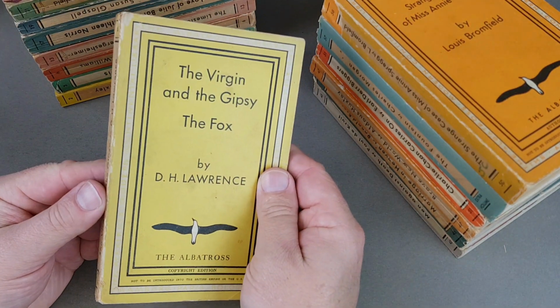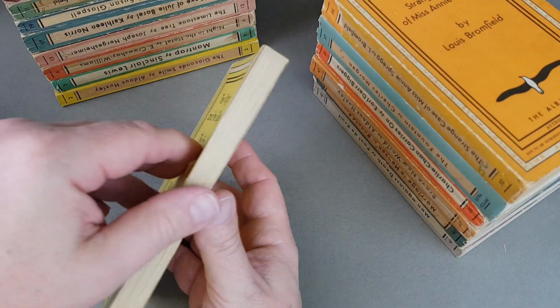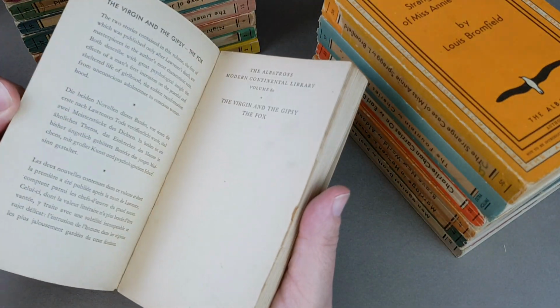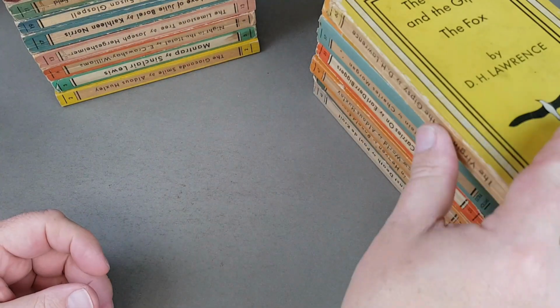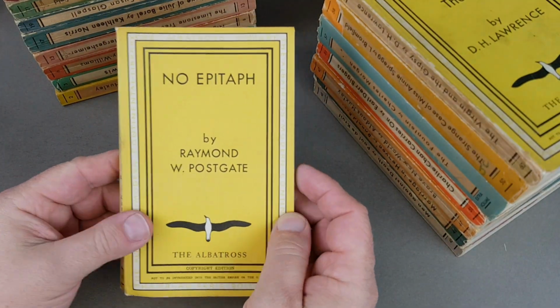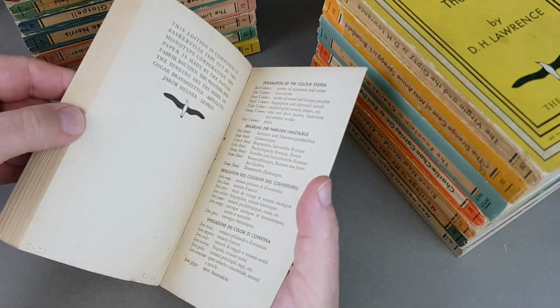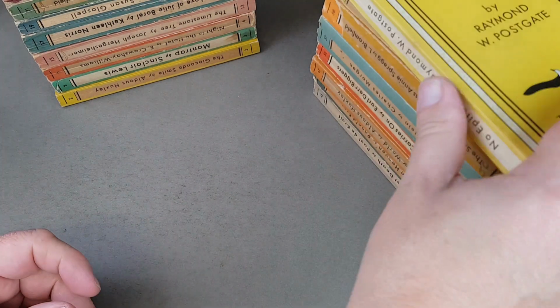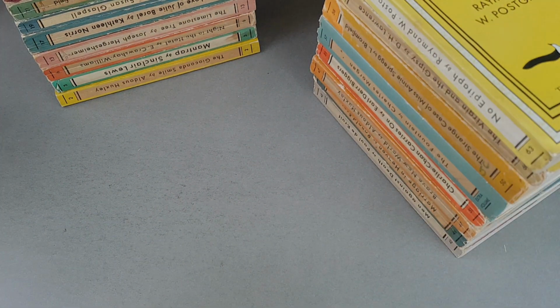Virgin and the Gypsy and The Fox, another D.H. Lawrence, number 60. Last one for this pile, 63, No Epitaph. There we are, so that's them done. So I think what we'll do, we'll give that little batch a brush.